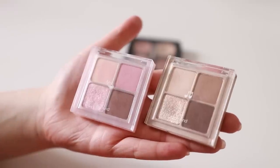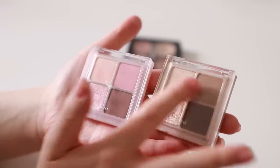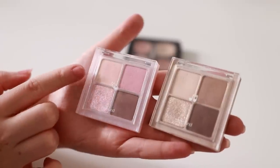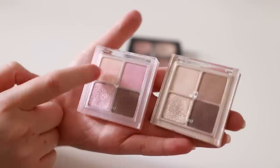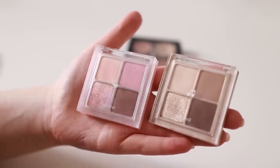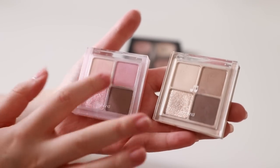Here we are again with my besties Rom&nd. One is a more neutral kind of combo. This other one's more of a pink one. This looks quite peachy and warm, especially this shade here. But when you apply it on the eye, it's a lot more of a neutral pastel pink. It kind of transforms a little.